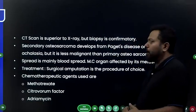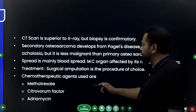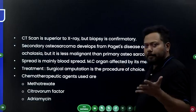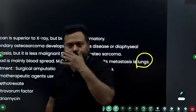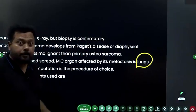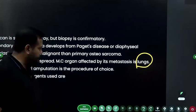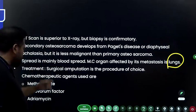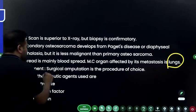And always what happens, no? Spread is through hematogenous blood spread, and the most common organ involved in the secondaries in osteogenic sarcoma is the lungs. This is a repeatedly asked MCQ in the past 10 years of NEET exams, All India NEET. Most common organ affected in secondaries of osteogenic sarcoma, lungs. Treatment of osteogenic sarcoma, there is no doubt, is surgical.